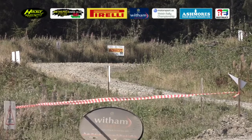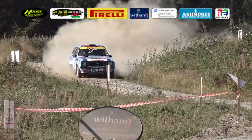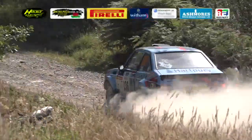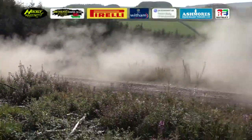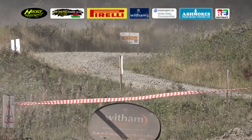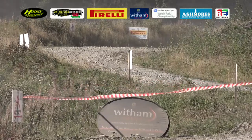Nothing better than being stood out here. Fantastic scenery. Just listen to the noise as Jeff Phelps throws that Escort through the stages. There's no better sound than a rally car full tilt.